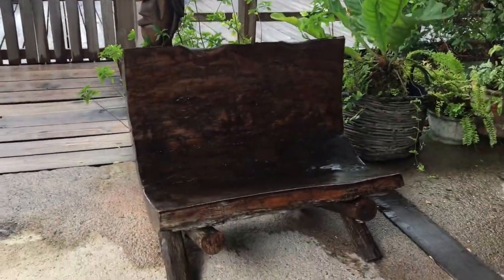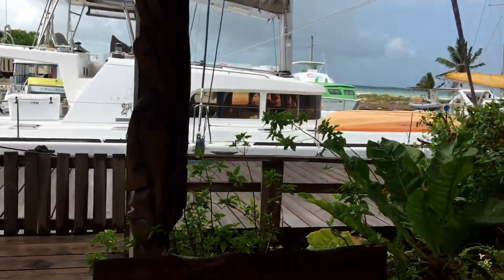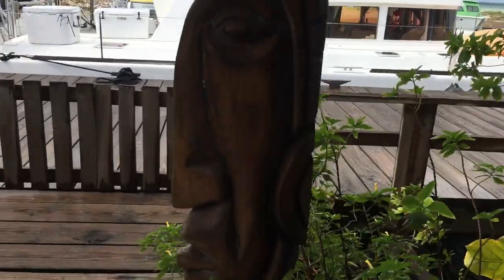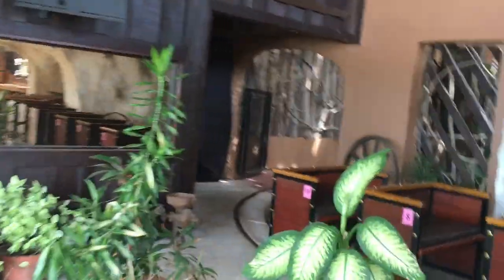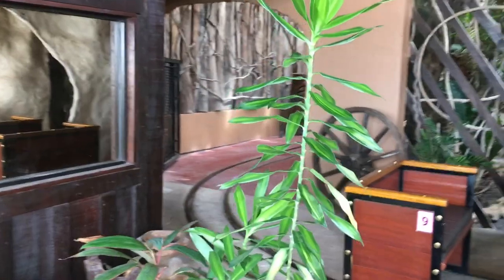I love this chair. It's so traditional. It's beautiful. And I love this calf here. I don't know if you guys can see it. This is a human face. I think he's crying. And so this is where the train will come out from.